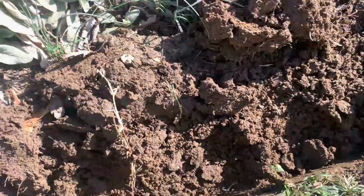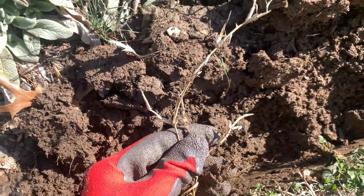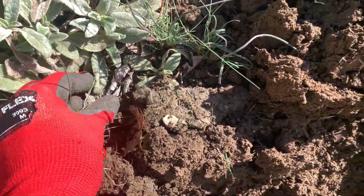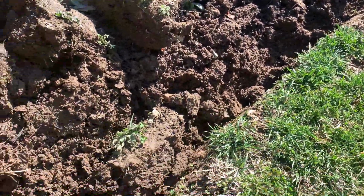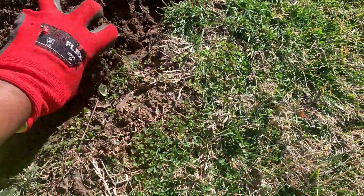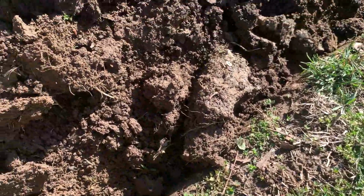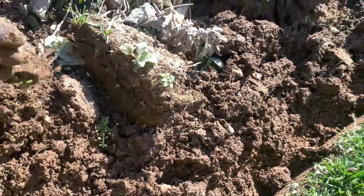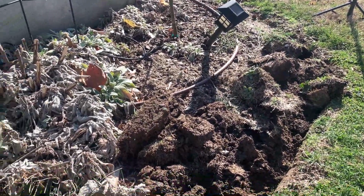This is the type of stuff that I deal with. Look at this. All the wild onions that I have to go in and get out. But yeah, this is how I edge the bed. And then once I get this stuff out of here, like the weeds off, I don't get rid of this soil. I just kind of smooth it back into the bed. Yeah, that is how I do it. I'm going to show you how it looks after I'm done, and I'll be back.